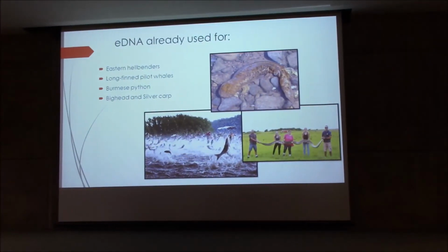And then we already have some poster children for eDNA: eastern hellbenders, long-finned pilot whales, Burmese pythons in the Everglades, bigheaded and silver carp, which are the two Asian carp species. I'm sure they'll throw in the black carp coming up. But it's already used for a lot of things, so there's reason to believe that we can use it for other animals. They're using it for hellbenders, which are just super rare, but we're also thinking about using it for invasives, because as you also probably know, if you can detect an invasive right away, that's your best chance of eliminating it before it becomes so large that you can't deal with it.